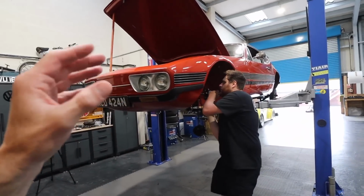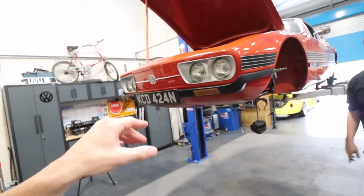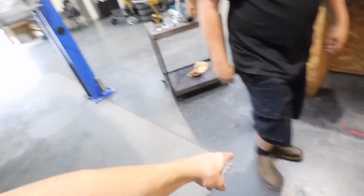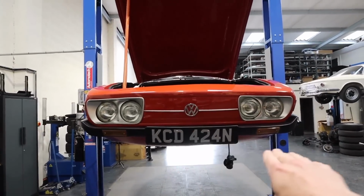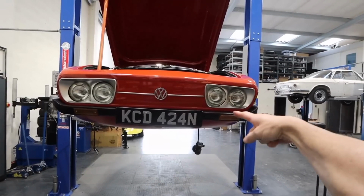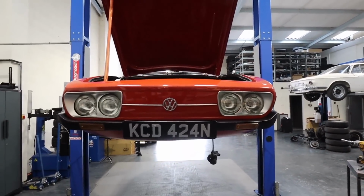Also, for anyone who's never been around a lowered SP2, the headlights are literally at like your shins. Yeah, it's like down here. It's crazy, because there's nothing in the front. Look, it's literally just headlights, bumper, and a little bit of a valance, and that's it.